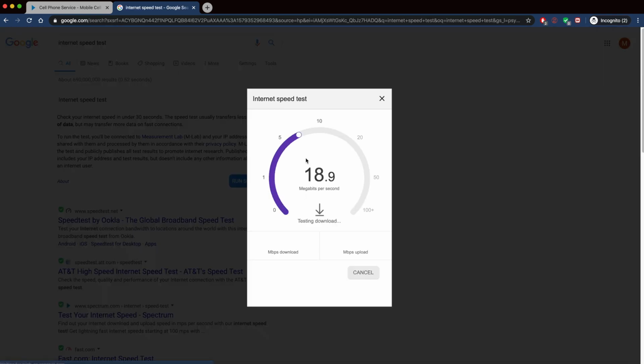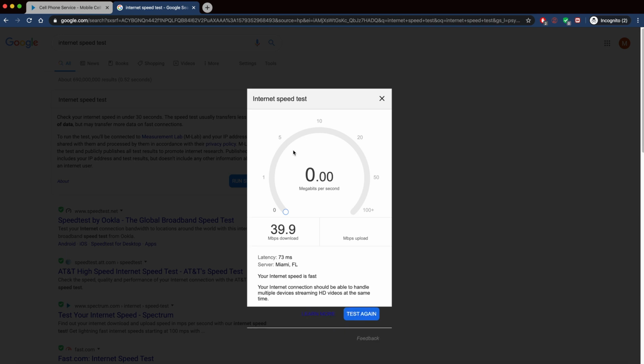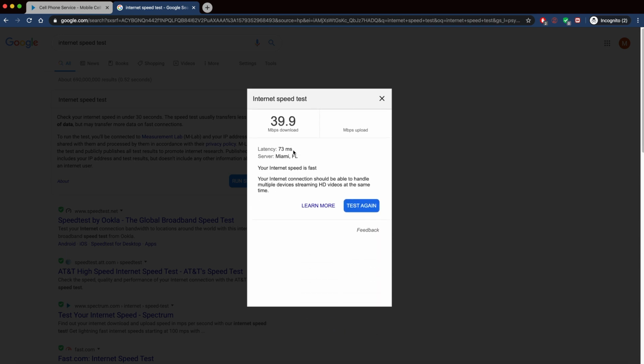I'll just do a little internet speed test. I'm supposed to be getting over 100. Now, this thing changes a lot. One day it'll show like 10 megabits per second, and then the next day it'll show like 200. So it's all over the place, and it's hard to really gauge it by this speed test. But with Frontier, I really didn't have any problems at all. I think one time it was out for several hours.